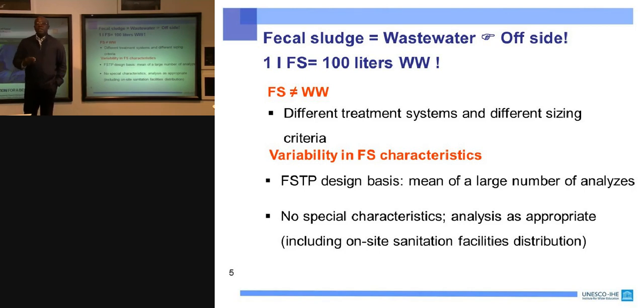The design of a fecal sludge treatment plant needs a lot of analysis due to the high variabilities that characterize fecal sludge, both within a country and between two countries. Sludge varies widely, and you can't use, for instance, data from Ghana to design a fecal sludge treatment plant in Dakar. This is a mistake. In Ghana, where you have some public toilets, fecal sludge is very different from a country like Senegal, where facilities are residential and consist of septic tanks.